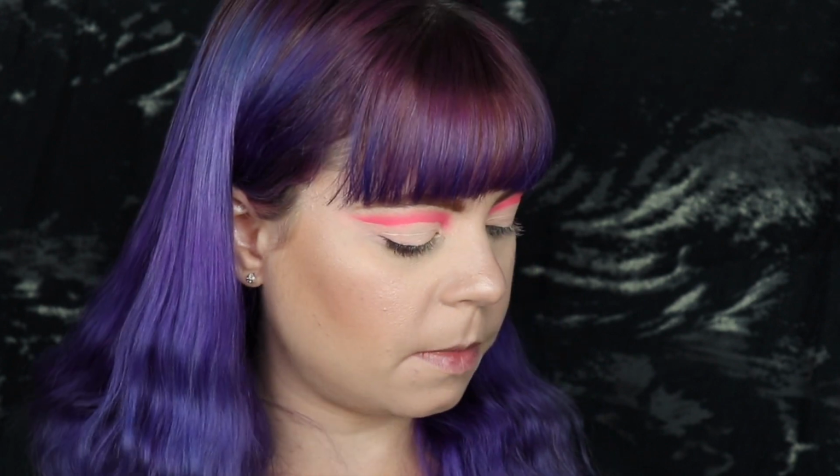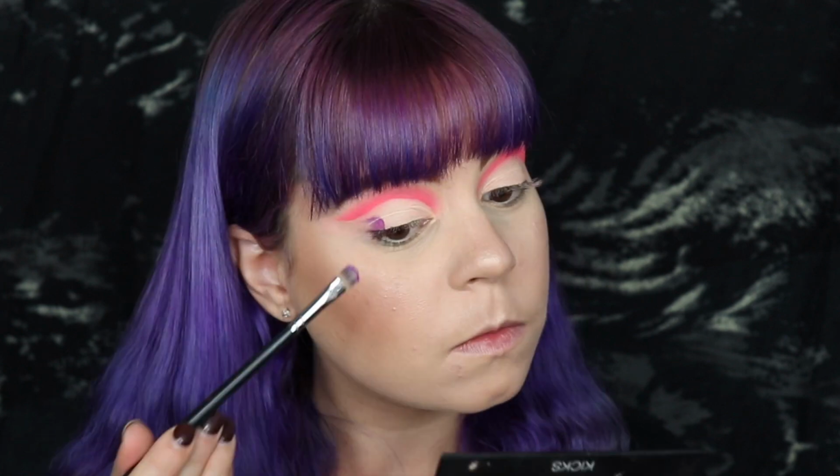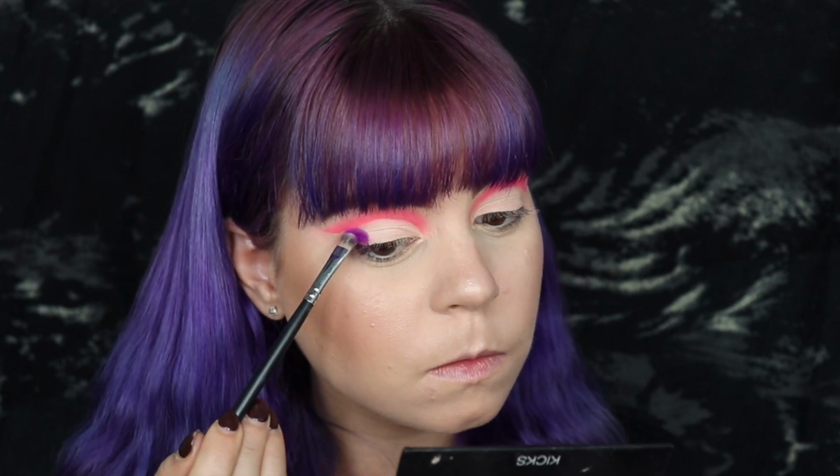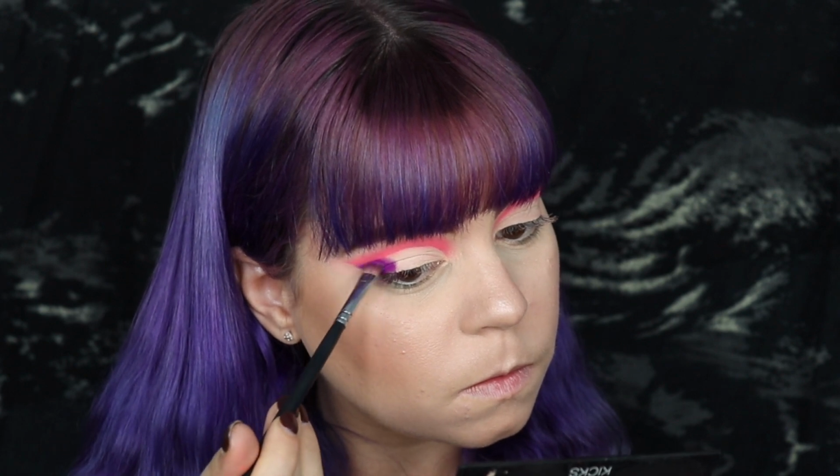Okay, so what I'm going to do is I'm going to cut my crease real quick. Alright, cut crease is done. I'm going to now go in with the purple again. And I'm going to pack that onto my outer like third of my eye maybe. You can already see how much more pigmented this color is now when I put it on top of a sticky base.